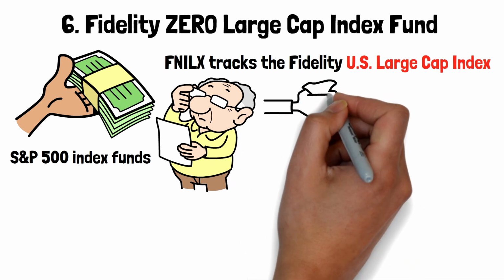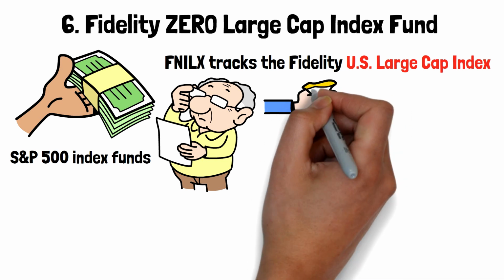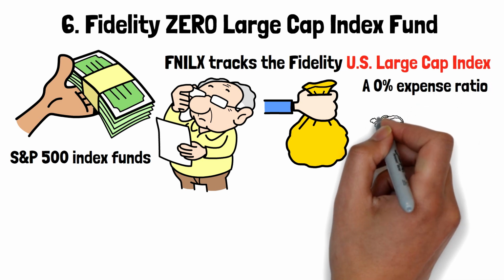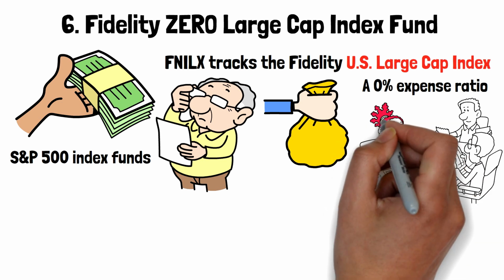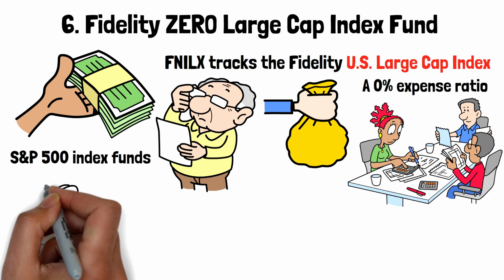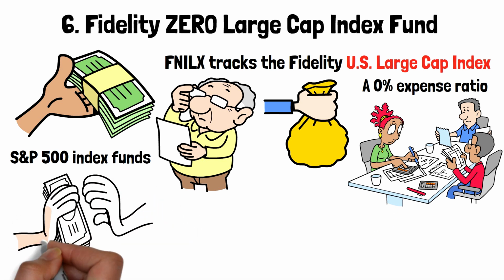This approach allows Fidelity to bypass licensing fees associated with the S&P 500 index, resulting in a key benefit for investors, a 0% expense ratio. When it comes to their fee structure, it makes it a cost-effective way to invest in a diversified basket of large, well-established companies. This can be particularly attractive for beginning investors who may have a small sum of money to start or who are looking for a low-maintenance investment option.